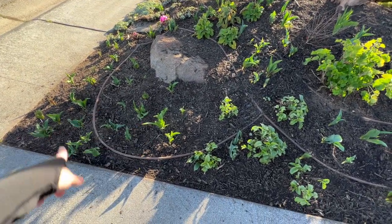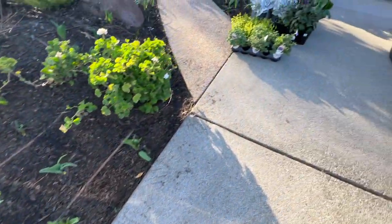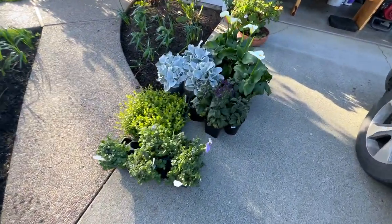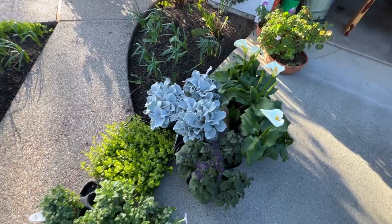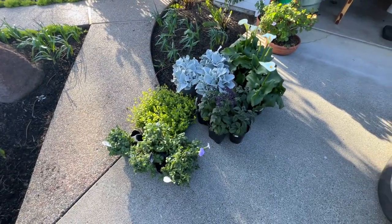You can see I have all my tulip bulbs coming up. Those look really good. Here are the plants that I'm planning to plant today. I got these when I went to the garden center last week with my family, and I can't wait to get these in the ground.